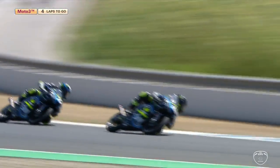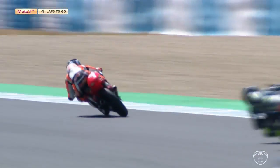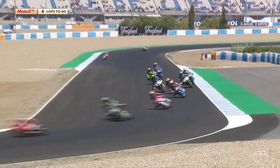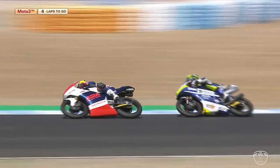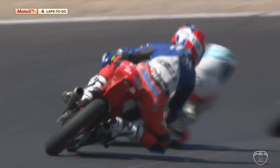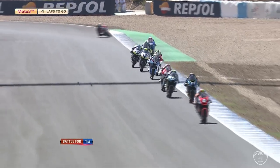But yeah, these guys now starting to pick up the pace a little bit at the front. Yeah, Masia over the line last time was a couple of tenths quicker. So it's going to be interesting if he can keep that rolling and stay at the head of the group. Tell you what, this race has absolutely flown by. I can hardly believe that there are just 4 laps remaining. It's so close out in front.